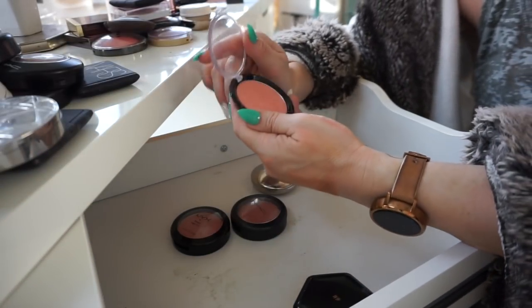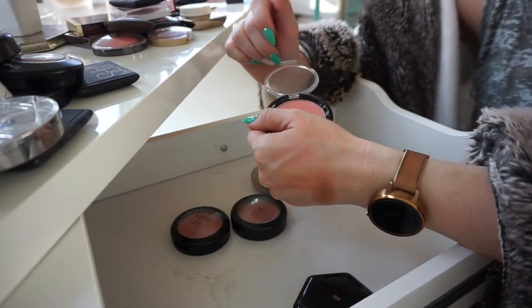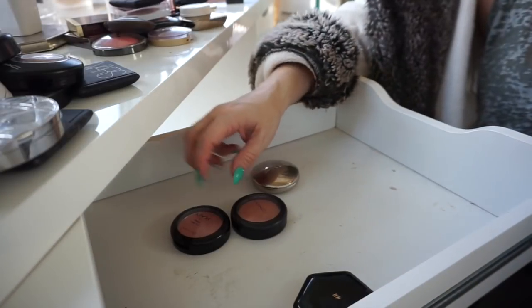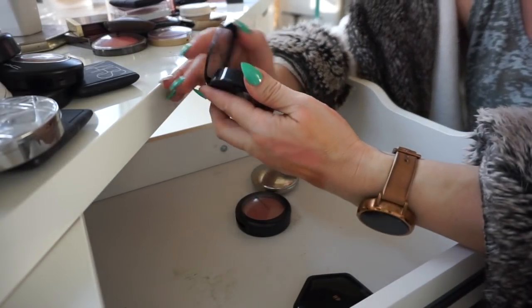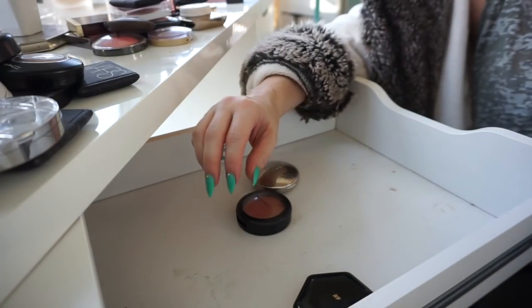This is J-Cat Beauty Love Struck. Oh, that's pretty, but how many do I have like that? I'm decluttering this. I've got to. This is a NYX cream blush in the color Boho Chic. This is just getting too old, so I'm going to throw that away.